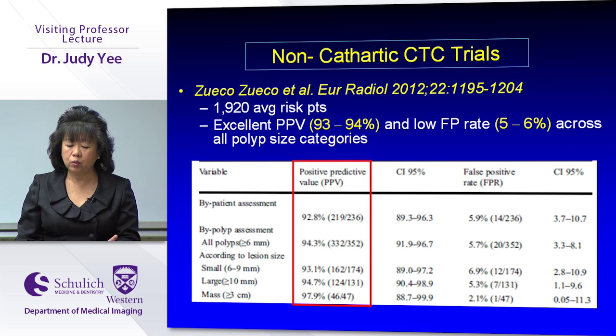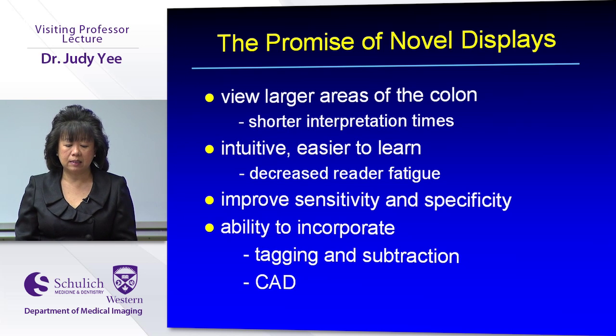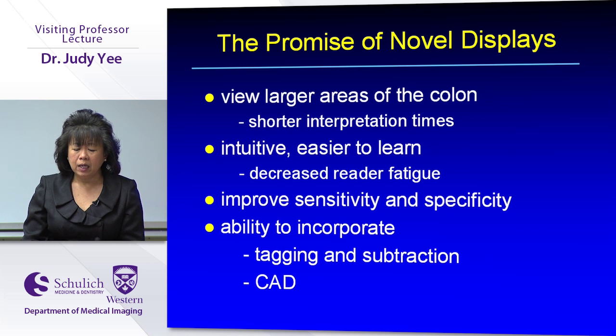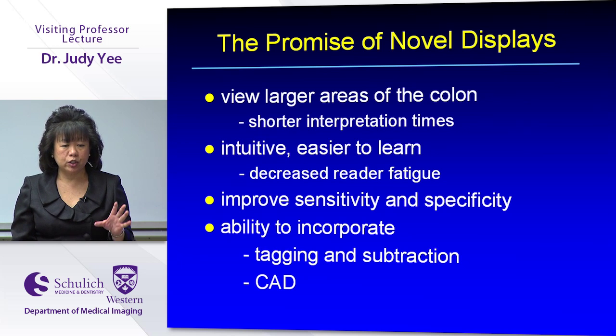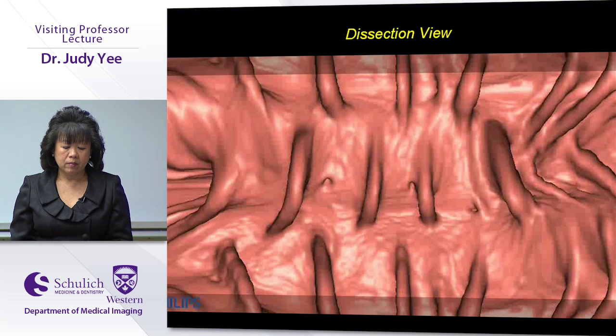I'm not going to go through these in detail, we don't have much time, but I do want to let you know that there's continuing evidence building for non-cathartic versions of CTC. And I think the gastroenterologists even say that if you were able to perfect that, that really would help to disseminate CTC quicker and more broadly. Novel displays: the hope is that we would be extremely time efficient and really look at a larger portion of the colon at one time. At the same time, we want it to be intuitive, and we want it to have high accuracy.